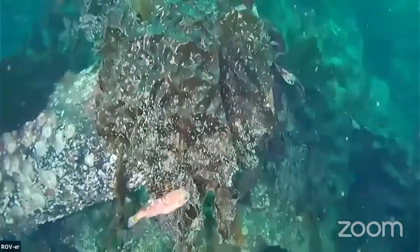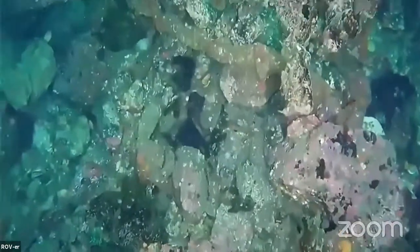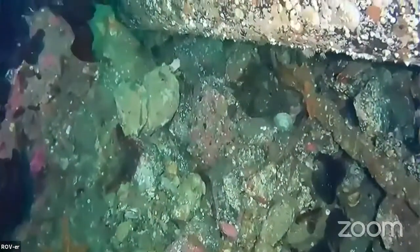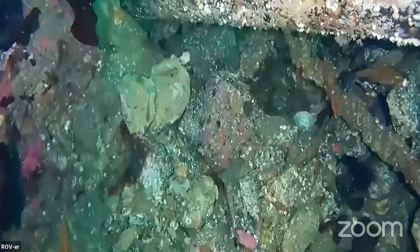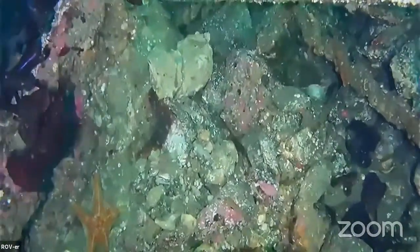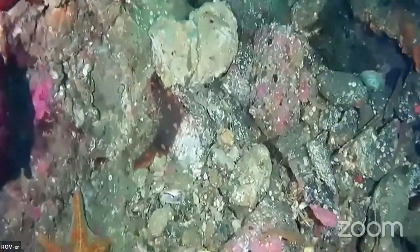Here we are looking at, is that a rockfish? I think that was a different kind of fish. Cool, we're right down here at the bottom. Oh, and what's the depth of the ROV right now? Owen says 28 feet. So we're right down at the bottom below the dock. Another big leather star down there.